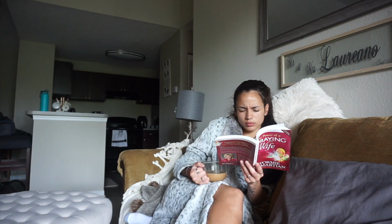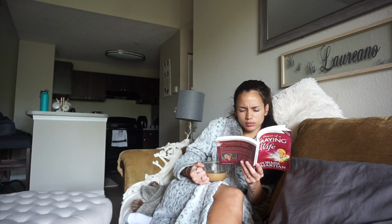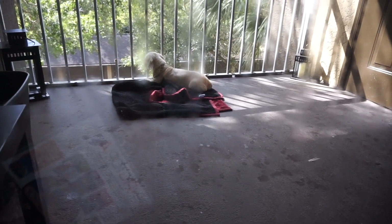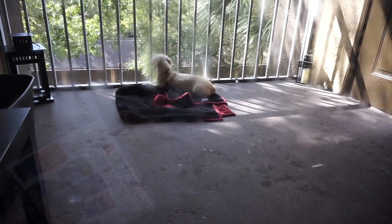And this is me praying. I never realized how angry I look when I pray, but I definitely recommend praying or just calming your mind for the day. I also like to just watch my dog look out at the sun, just pondering on life.